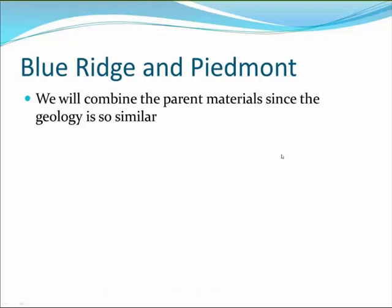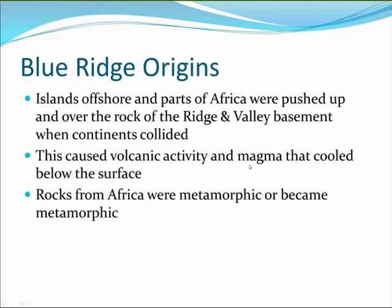Well, the Blue Ridge and the Piedmont regions will combine the parent materials because the geology is so similar. So how did the Blue Ridge start? Well, a lot of the Blue Ridge, portions of them, especially down at the Grayson Highlands, were islands that were offshore, or they were parts of the African continent that were pushed up and over the rock of the ridge and valley basement, where the continents collided.